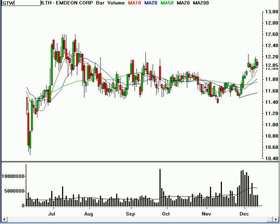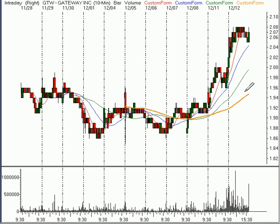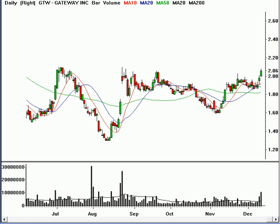And finally, we did look at Gateway as well, symbol GTW, and I didn't really give a specific recommendation in there. I did say if you get involved in this area, which was about $2 a share, that your stop ought to go to $1.95. I would say if you're in Gateway, raise your stop to break even now.